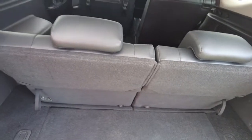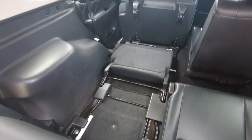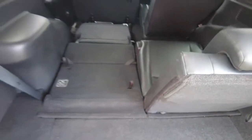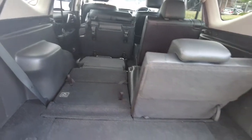So these seats in the back are able to be folded down, so there is a strap just here, which if you pull, it will bring down that front seat there, so you're able to get that completely flat. And then this next one on the left hand side here, if you pull and then push it down, you can get that completely flat as well, which is very handy if you are needing to move stuff around and just have that storage space as well.